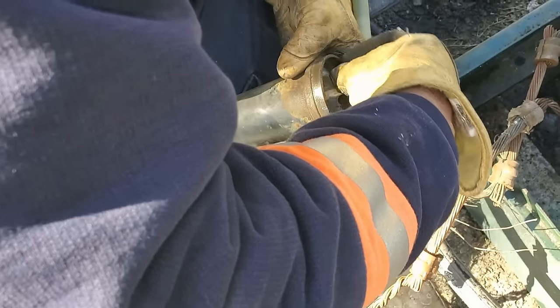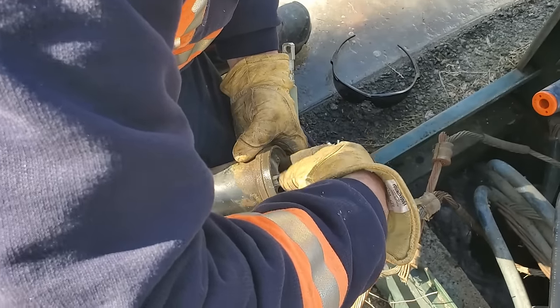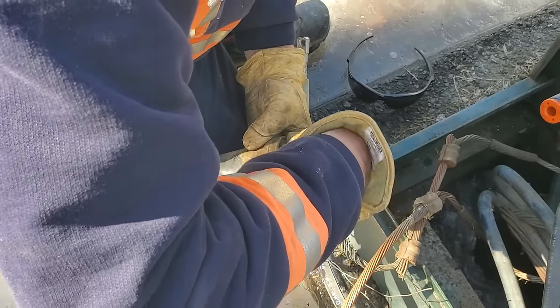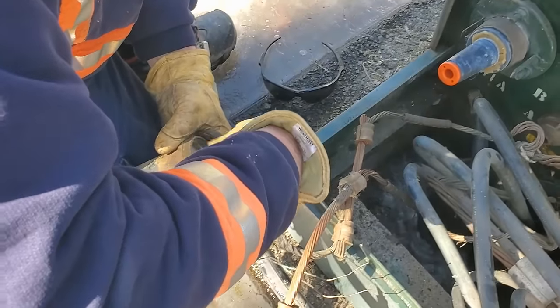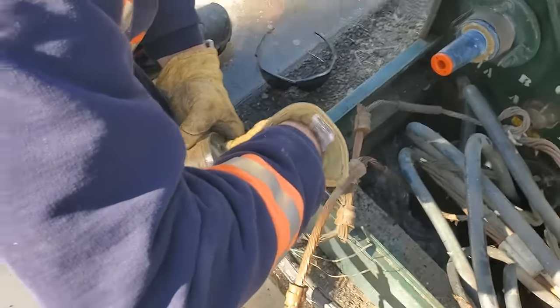So you saw that termination a moment ago where there was a hole. That stinger just goes in through that rubber elbow and screws into that hole. And it's very important that that is torqued because it is aluminum. But we'll get back to that a little bit more in a sec.